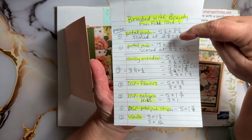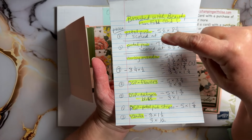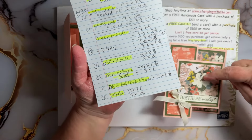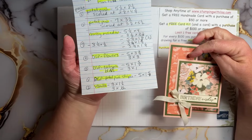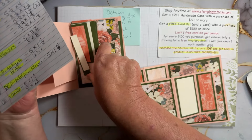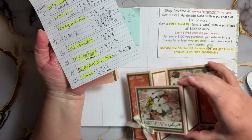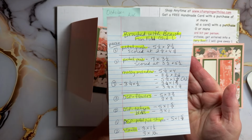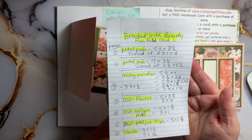So the petal pink, I had to write that twice because you have the big base and then the inside base that are scored. So the petal pink, Mossy Meadow has 7 pieces. The designer paper with the flowers, that's this one. The Calypso blobs, that's this piece right here. I didn't know what else to call that. And the petal pink stripe, that is this piece right here, which I'm not going to pull out right now, but that's what it looks like. It's kind of stripey looking. Can you guys see that to take a screenshot? Do I have it in the camera? Yeah, okay. Hopefully you can see all those measurements.